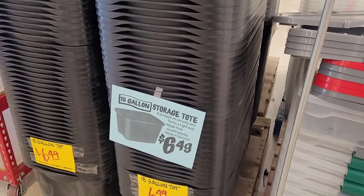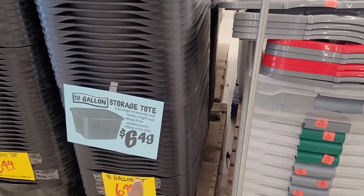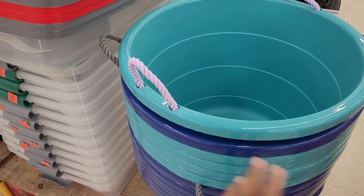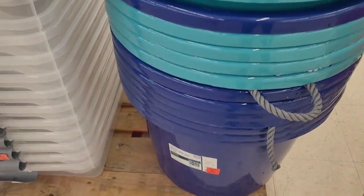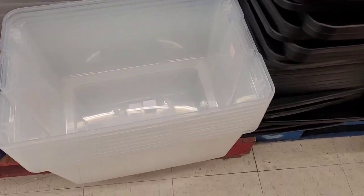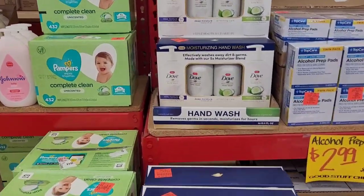Right over here around the corner, they have these 18-gallon totes for $6.49. Look at that. I might need to get a couple of those. They have those. And then they have these long clear ones for $14.99. And they have these right here. They are $7.99. What do they call them? Rope handle tubs. Let's see. Then they have these little short ones right here. They are, how much are these? $5.99 for those.